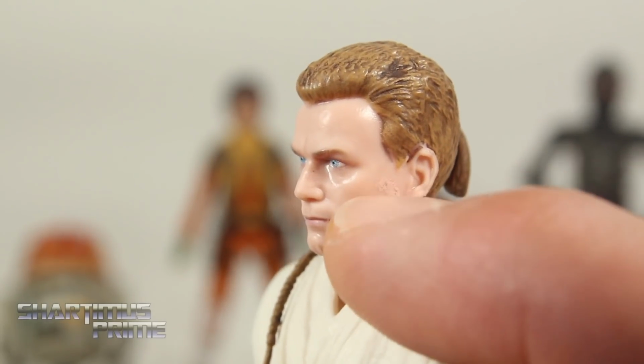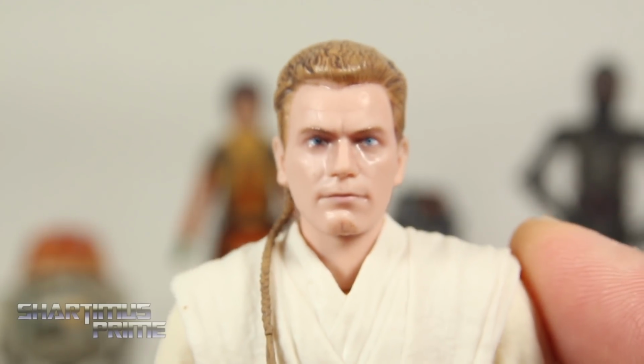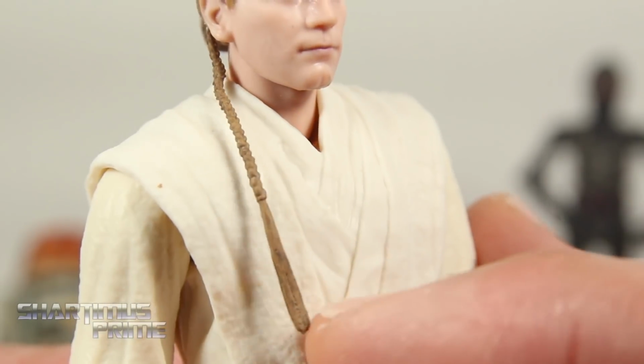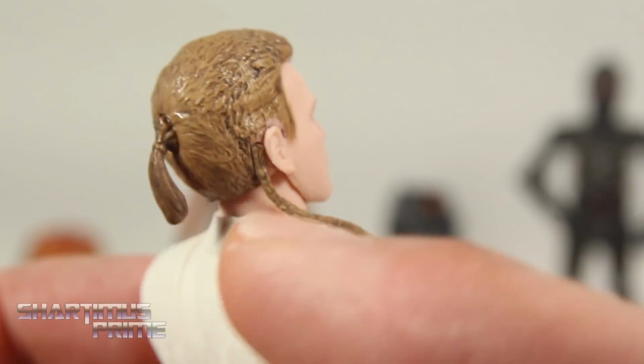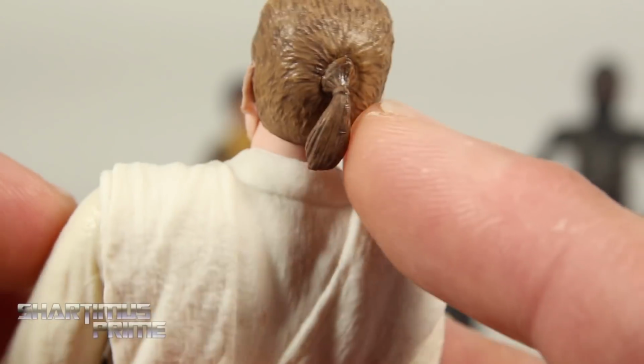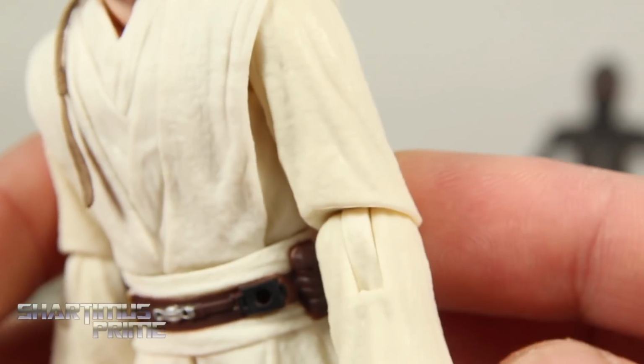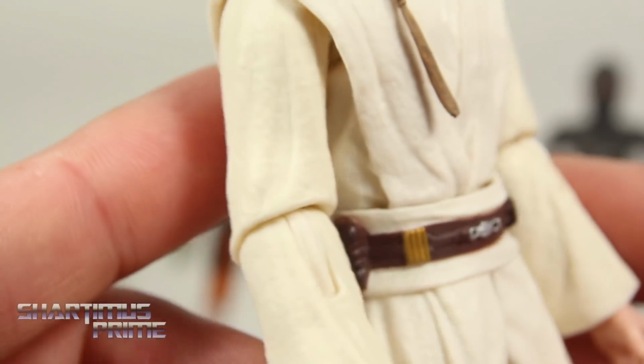I had this extra little bit of paint right there on his cheek. Just noticed that now, but it doesn't really bother me that much. It really looks like him. You got the Padawan ponytail, or side tail, I guess that's his real ponytail, but I love that color mixed in there with the hair. That looks really good. And as always, the wardrobe on these Jedi look really good on these Black Series figures.